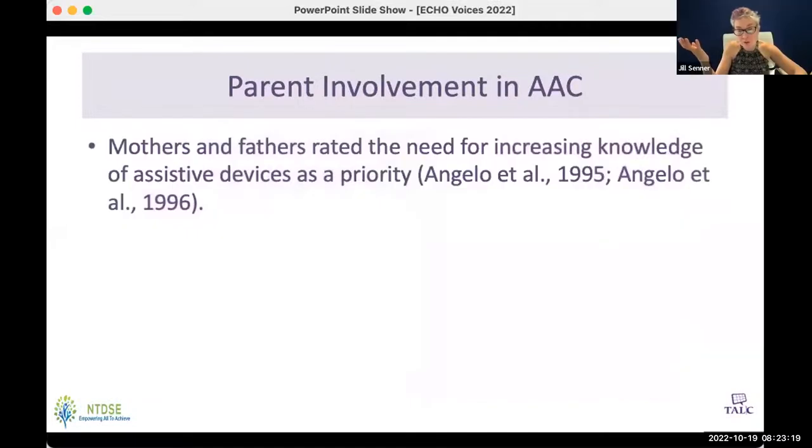Right. And of course, we use the SMoRRES training program for school staff as well. However, you know in your programs that there really is a lot of turnover. Family is forever. So we want to make sure that the family knows what they need to be doing with these devices. It has been documented that mothers and fathers rate the need for increasing knowledge of assistive devices as a priority. They want that information. They want to learn more.